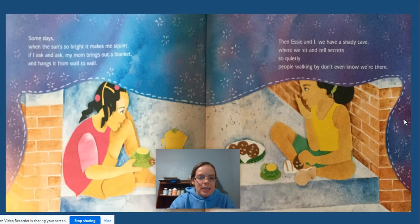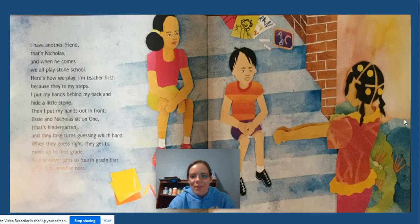Some days, when the sun's so bright it makes me squint, if I ask and ask, my mom brings out a blanket and hangs it from wall to wall. It's kind of like they're making a fort, isn't it? Then Essie and I, we have a shady cave, and we sit and tell secrets so quietly. People walking by don't even know we're there.